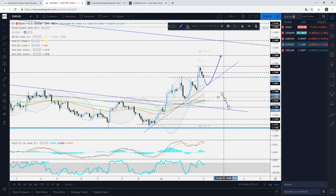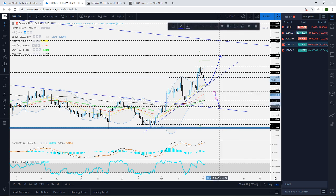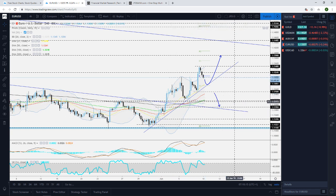Now in terms of the downside here, in order to at least consider some of the lower levels, ideally we would wait until we see a drop below the 1.1250 area, approximately there, and this way also the rate could fall below the 50 EMA here, and then we could target some slightly lower areas like the 1.1190 again, which previously acted as a good area of resistance.